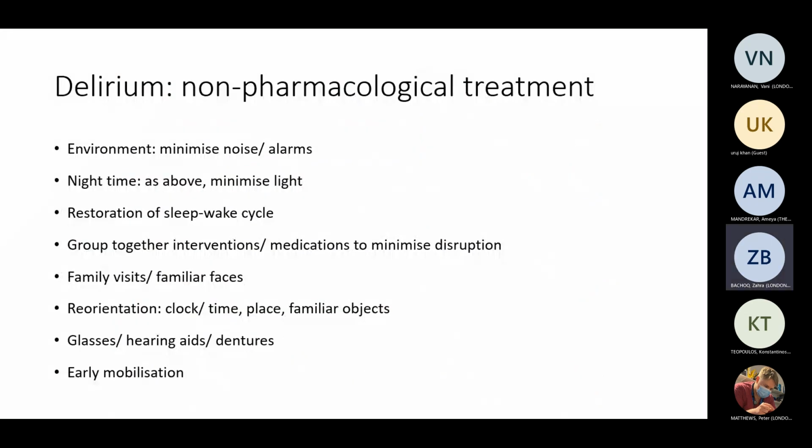However, if we do suspect our patient does have delirium, the first line would actually be non-pharmacological treatment. So this would be things like minimizing noise and alarms in the environment, and at nighttime also minimizing light, and restoring the sleep-wake cycle. We would also aim to group together interventions, for example, if you need to put lines in, and medications also, the administration, particularly of IV medications, to minimize disruption to the patient, especially at night. We would encourage family visits and familiar faces, and also reorientation by having a clock at the bedside, reminding the patient of the time, the day, where they are, and if the family can bring in familiar objects as well.